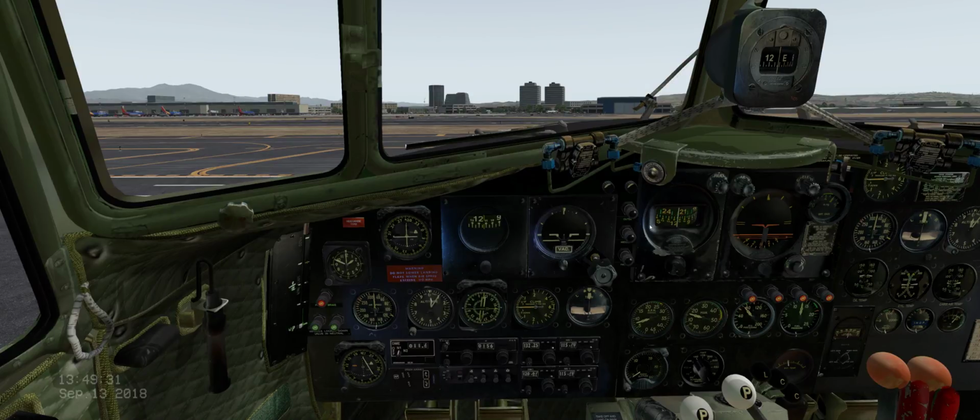Alright, so we already set 220. We're already set on our compass. Our frequencies are ready to go. All our comms are set.